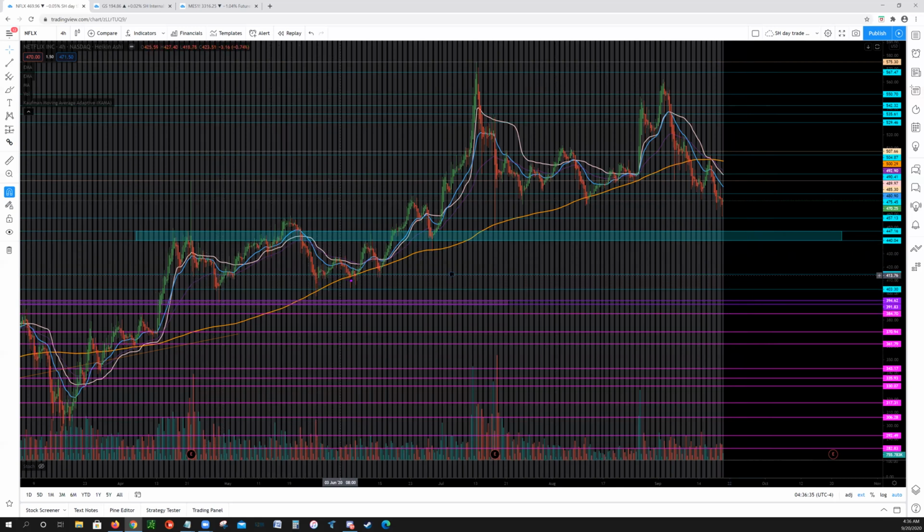Look at these wicks. This 414 area that we might go to. But let's see, this did kind of advance below here. This 464, 467 here. Yeah, we are kind of below this. We didn't see strong buying, so we'll see. This may be a back test of the 475 and a rollover down into the 457.